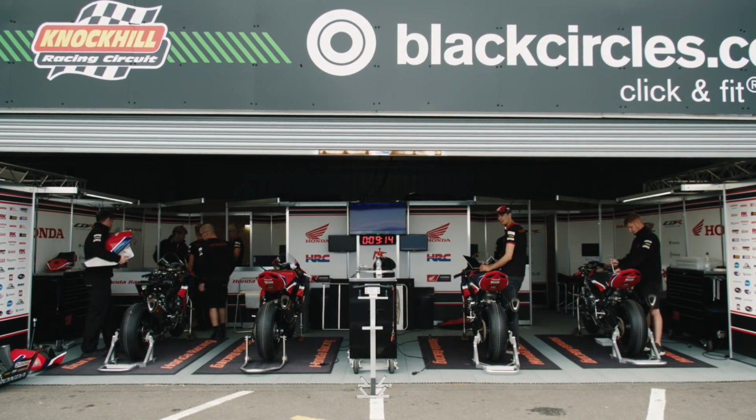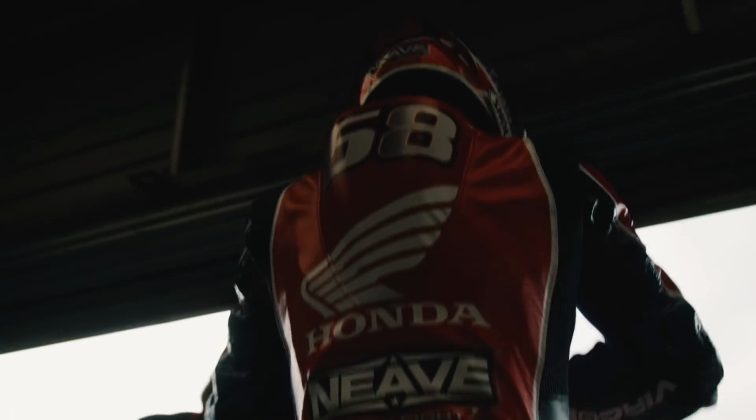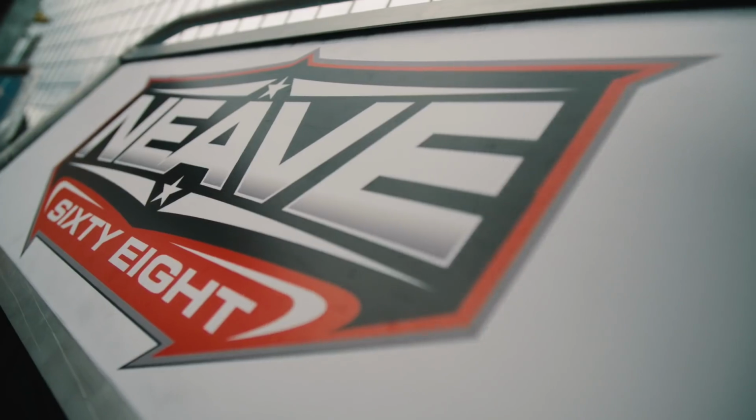It was a challenging weekend in the Superbike class for all 3 riders. Glenn going down in the last race wasn't how he deserved to finish the weekend. In the Superstock class, Tom bagged a 4th and a 5th, running at race leading pace and sticking some points on the board. Let's catch up with the boys and see how Knockhill went through their eyes.